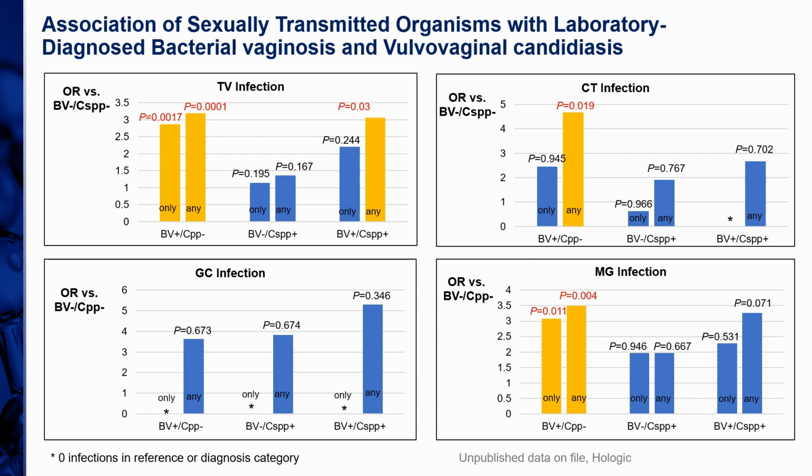This is just to kind of dive in a little bit more toward BV and VVC. Again, what you see here is a really significant relationship between BV and STDs. Even in BV positive and VVC positive, if they had both, the significance remains. So BV remains the driver in a lot of these women. And MGen is the same. Again, with GC, we just weren't seeing many infections there.